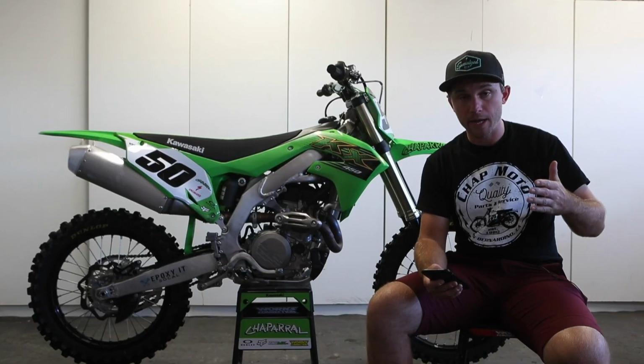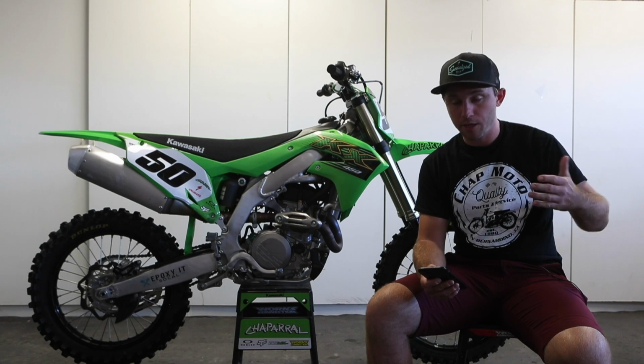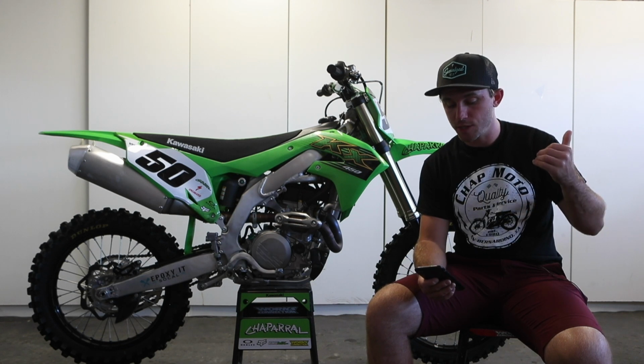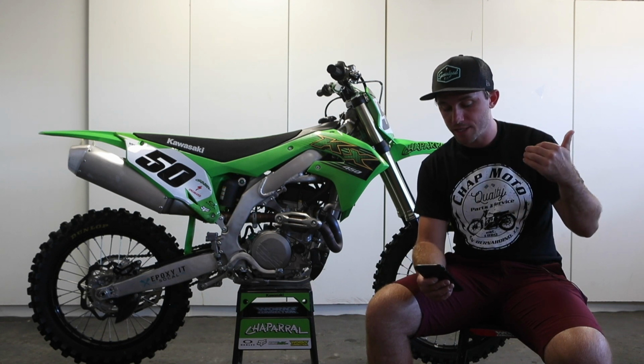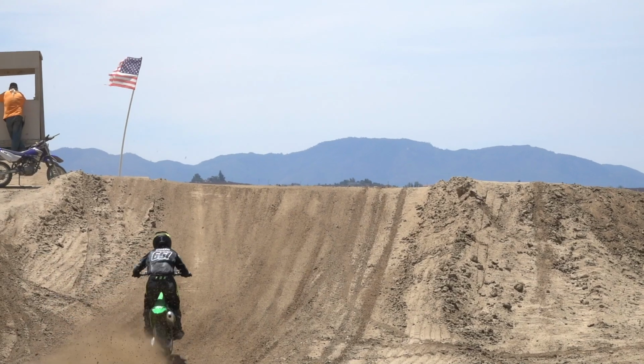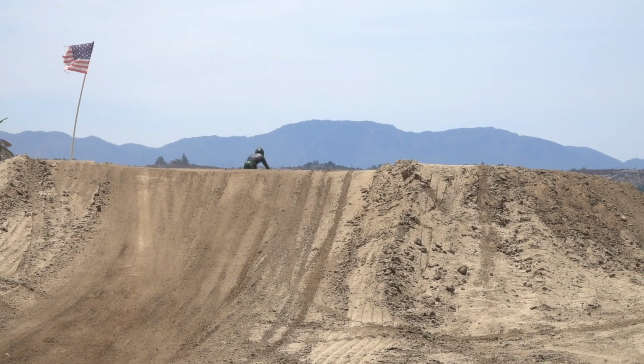His pros with the bike: he really liked the overall turning of the bike, basically the balance characteristic between front and rear steer. He really felt like you could use a wide range of line selections. He liked the overall chassis comfort. The con for him, he felt like the engine braking was a little bit too much at high RPMs. He felt that pitch of the chassis.